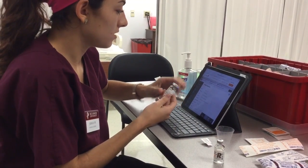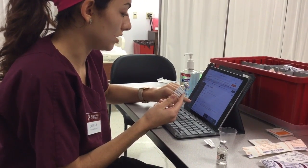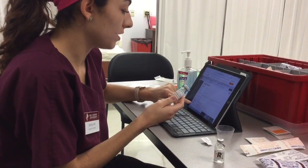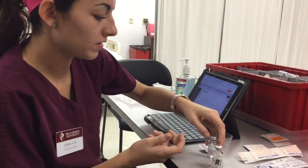The next is for Meredith DeWitt. It's cyanocobalamin. It's injectable solution. The dose is 1 milliliter. The route is intramuscular. And the frequency is now and it's active, so we'll go ahead and give that now as well at 10:05 a.m.